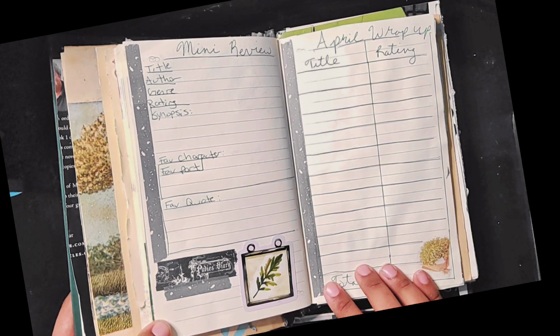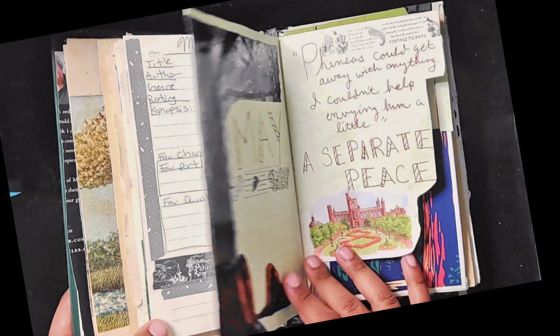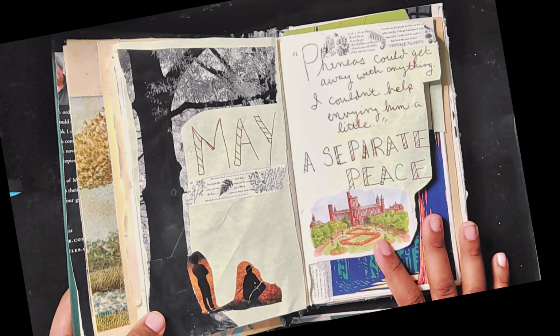And this is when I switched up the reviews a little bit. Instead of doing the 1 to 5, I just asked, what's your favorite quote? What's your favorite character? What was your favorite part? Here's a synopsis. And then May is her birthday month, and her favorite book is called A Separate Peace.